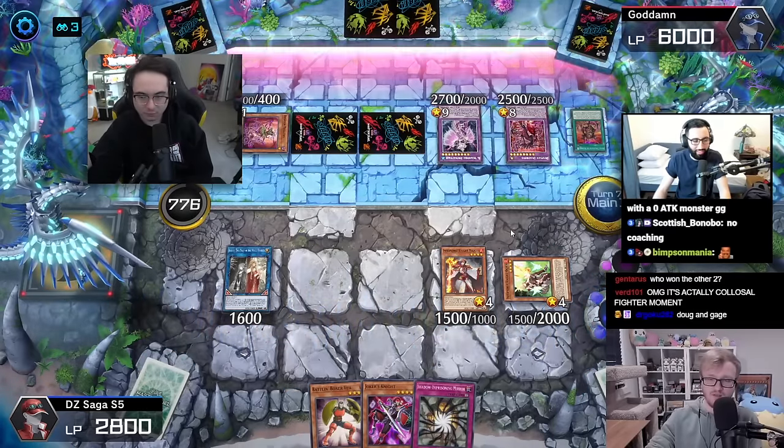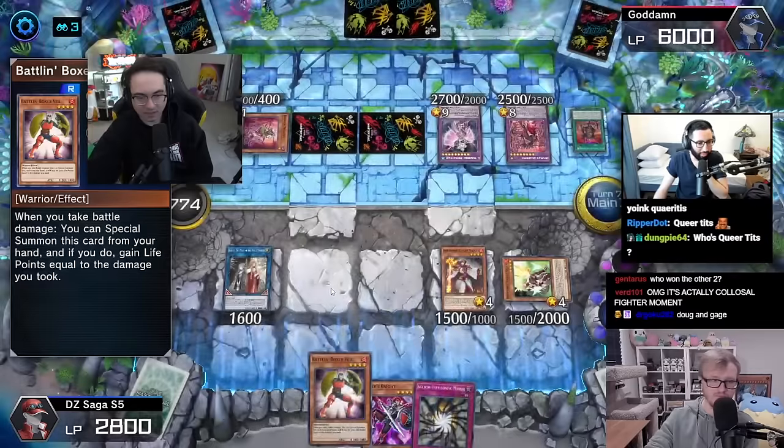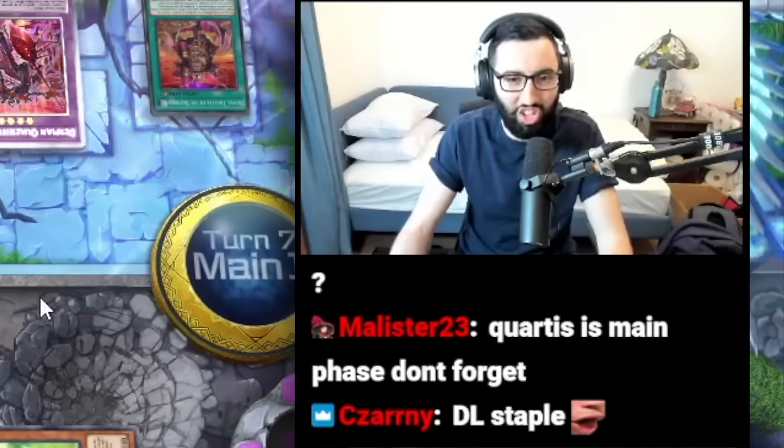Veil. Yeah, that's a new card. New card for me. Doesn't Veil only work on direct attack? I think so. Oh, no, any battle damage. Okay, so I need to do like 28 damage exactly.